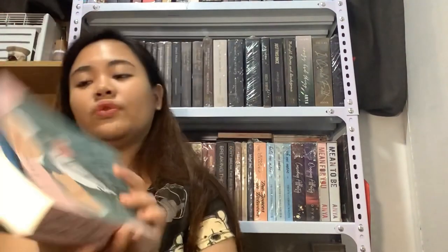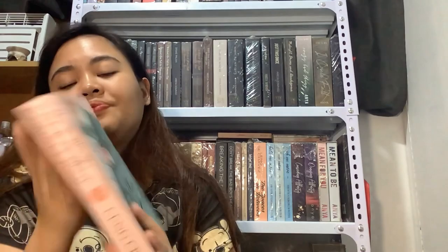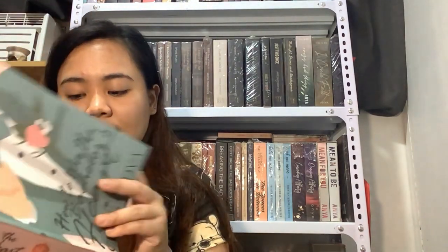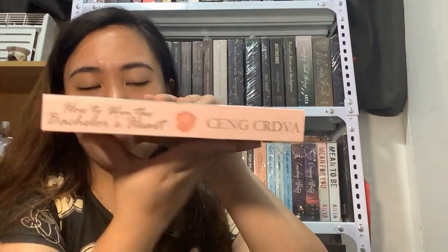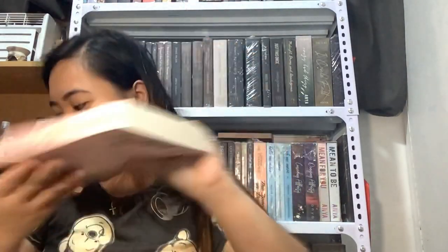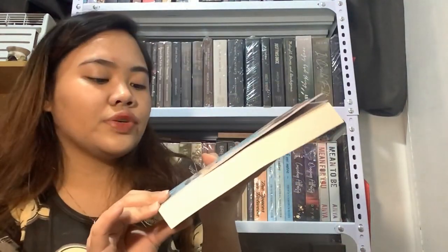Ayan, meron din siyang message. So, personalized, hindi siya personalized. I don't know if personalized siya, but may mga names talaga siya. If nandito, name ko nandito. So, that's one thing I love about books kasi may name ko. Ayan siya. So, that's it. First book, ito siya, guys. Ganyan siya. Ganito. The next one, so this is the second book, How to Be the Bachelor's Fiancé.